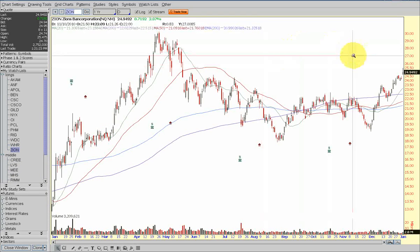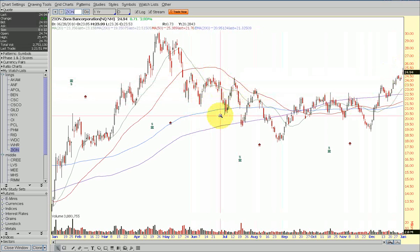Zion, I called this as a long. It's one of my favorite banks besides Wells Fargo and Big JP, but I think Big JP is a little overvalued right here. So this one just continues to be a monster, and every sell-off it gets bought aggressively. When day trading, this is a heck of a financial stock to day trade.